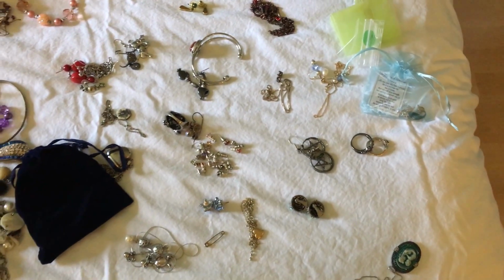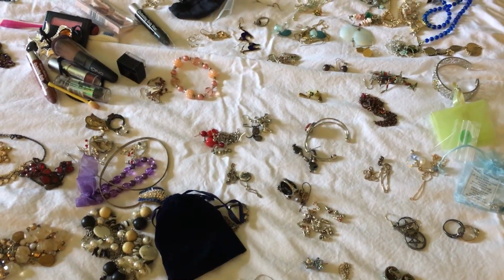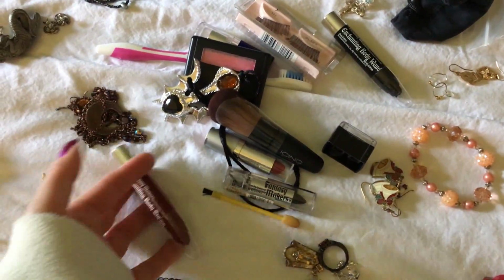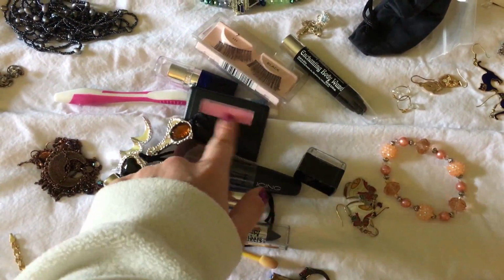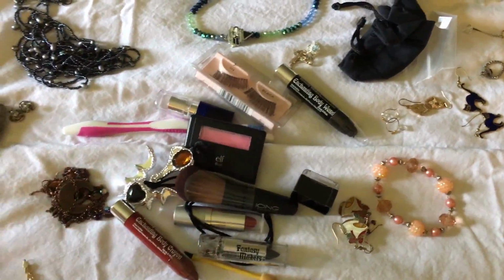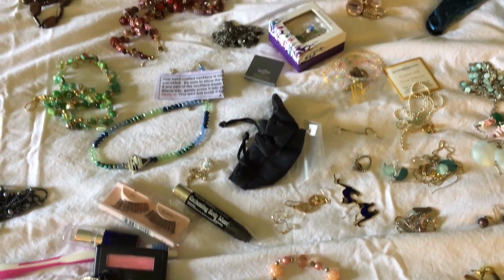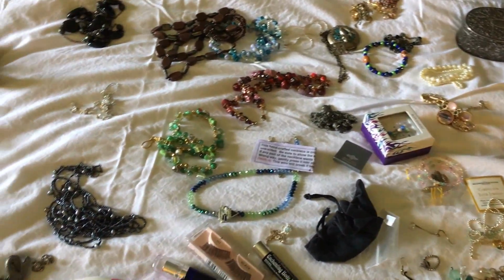Everything from dollar store earrings to very nice pieces of jewelry. I've got cosplay stuff here. This is like Halloween dress up. And when my daughter was in ballet, we needed pink blush, but she hasn't been in ballet for 3 years, so time to go. Fake eyelashes that I don't wear. I've got all sorts of stuff here.